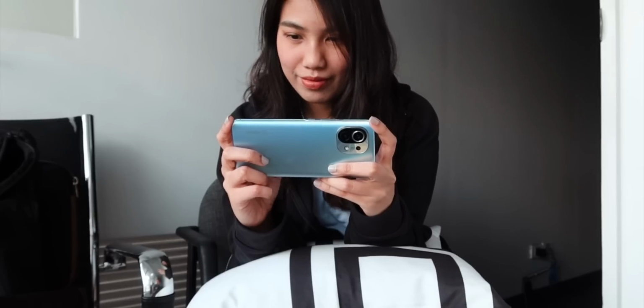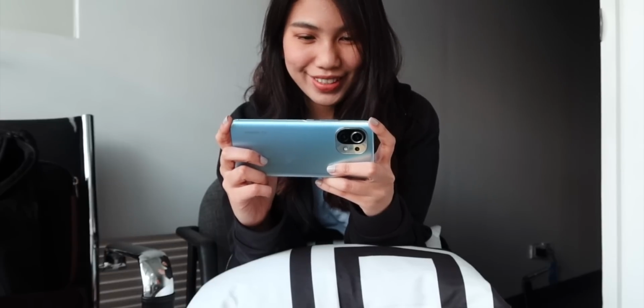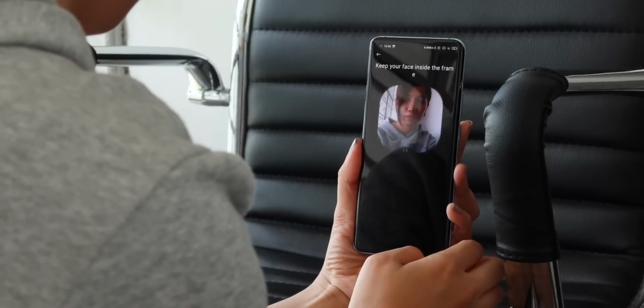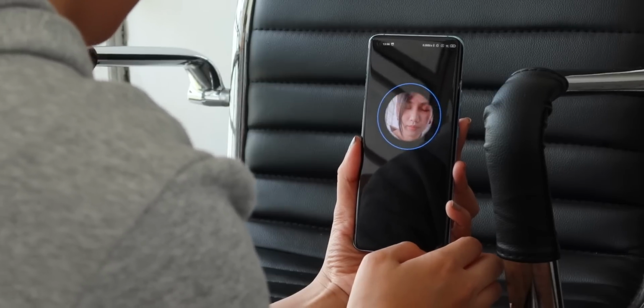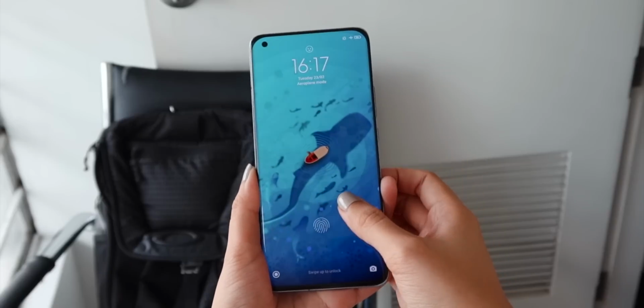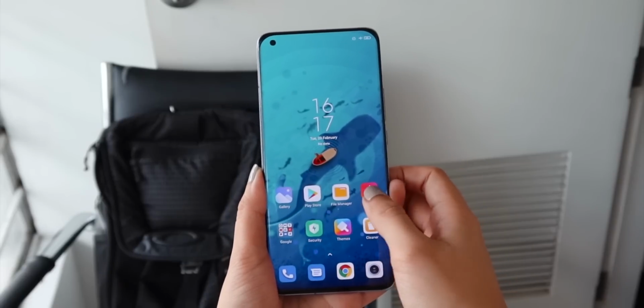Although take note that while the Mi 11 is equipped with a vapor chamber cooling system, we did encounter some occasional heating when running heavy apps for an extended period of use. Nonetheless, it doesn't get to an alarming hot level. When it comes to security, you can unlock the phone via facial recognition or the under-display fingerprint scanner. There's nothing new here, both are reliable and work smoothly and accurately.